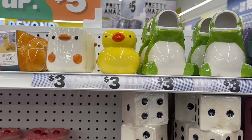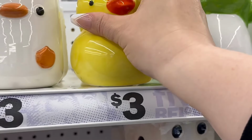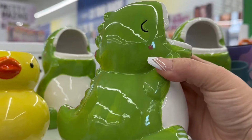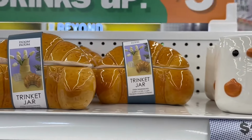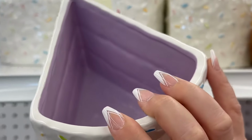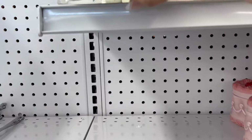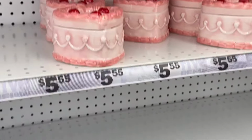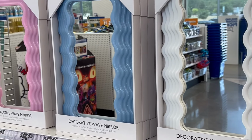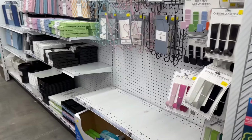Over here are some pen holders for $3. They are ceramic. This one is a dinosaur one. And then you have the trinket jars. And this one is considered a ceramic vase, and it's shaped like a slice of cake. That's so cute. Over here, you have some decorative wave mirrors for $5.55. Here is the size.